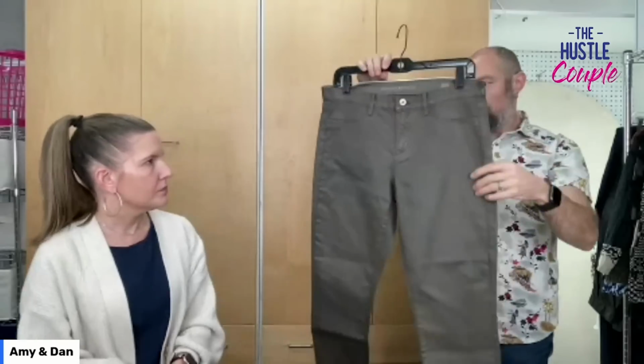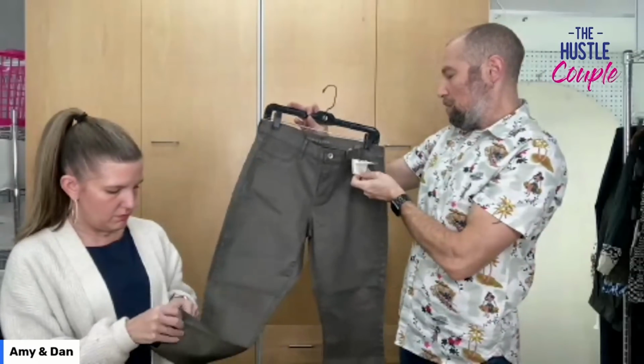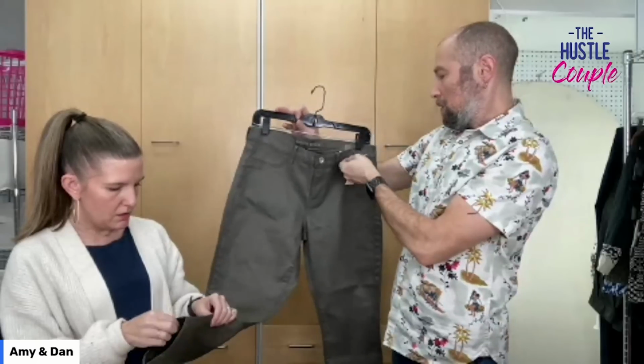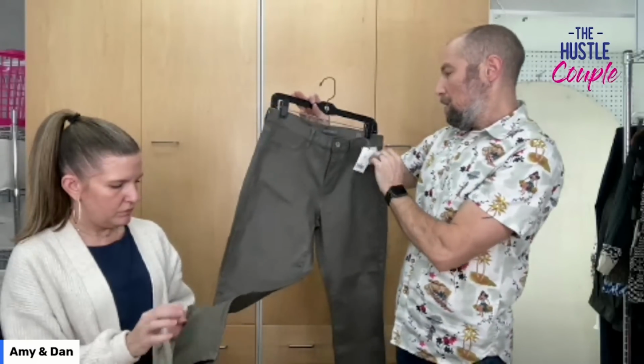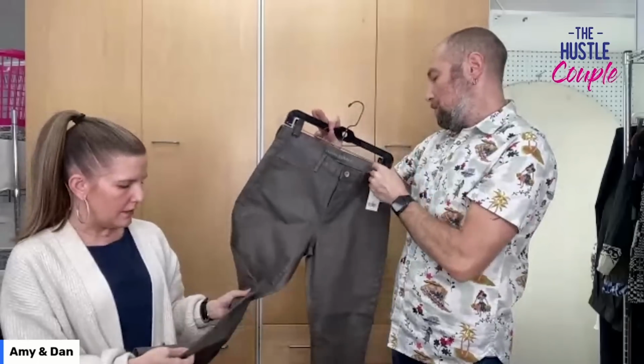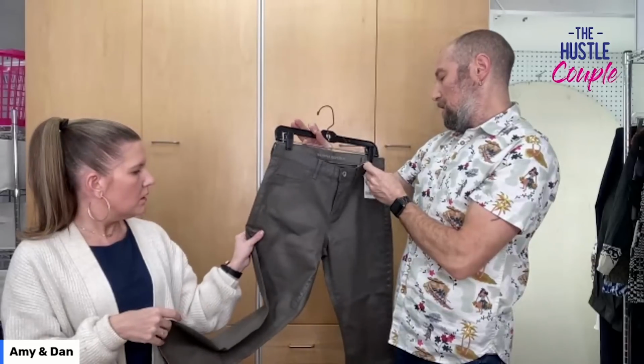All right. We got some new with tags, kind of waxy Banana Republic pants. What's up with the waxy? I found a lot of waxy stuff. Oh, no, but these are nice. Are they real? Small petite. No, 29 petite. What do you mean? Are they real? Is this a leather? Is this polyurethane? It's cotton spandex.